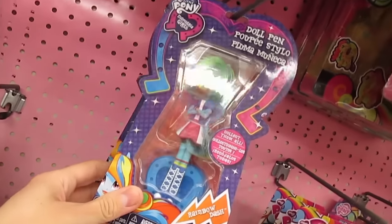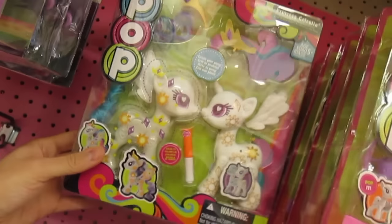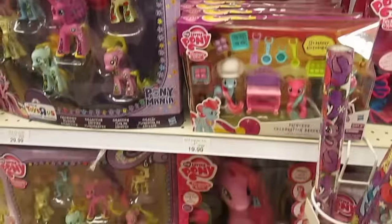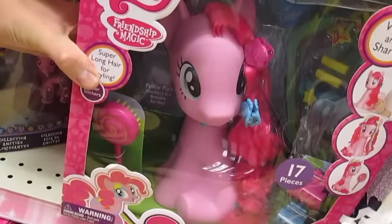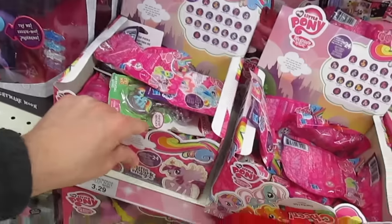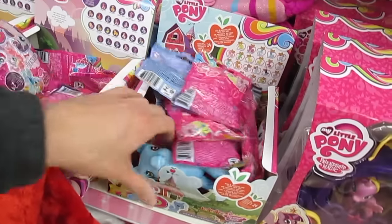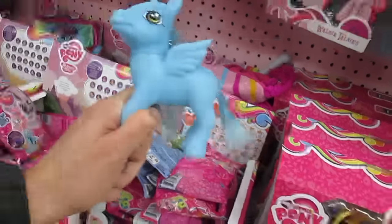Oh my gosh, and the pins. That's cute. And look! Oh my gosh! There's so much new stuff that I haven't seen. There's the sweet style pony. What else? Oh my gosh, a whole bunch of blind bags. Oh, and an imposter pony. Imposter ponies.